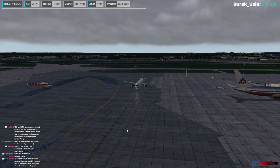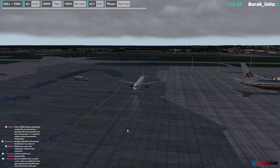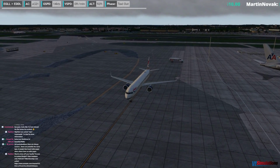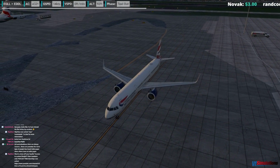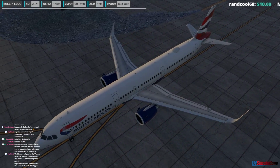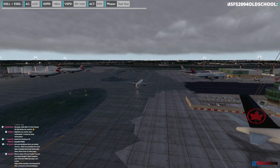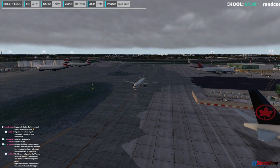I miss the old Airbus. Oof. Make sure I didn't miss our taxiway. Yep. That's a cool shot with that Canada tail right there. Delta 777 in the background.